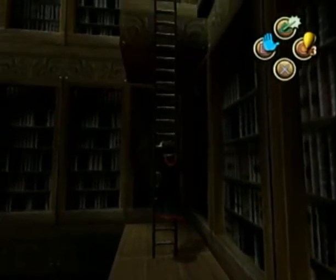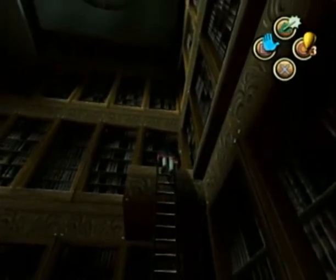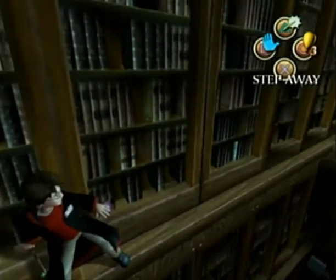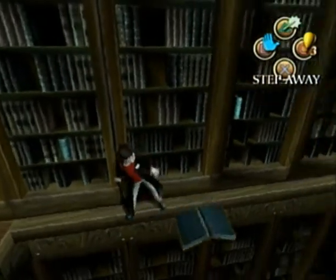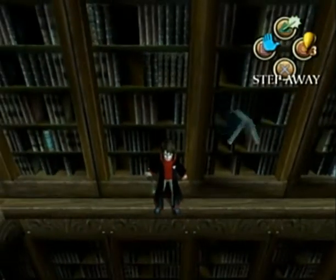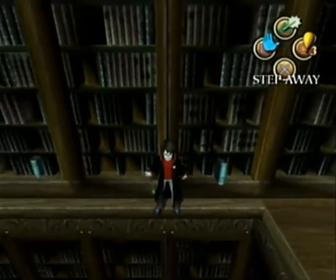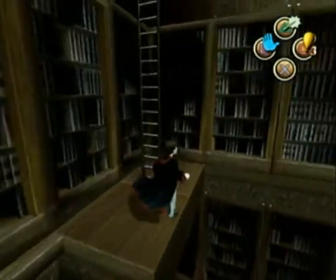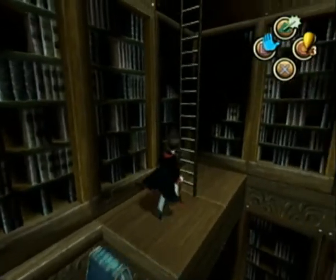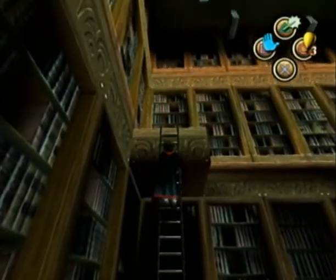Luckily, I managed to avoid all of the ones on that level, but then you have to go up and pretty much do it all over again, several times. Just wait for that one to leave. Basically, you can tell which books are going to move because they're a much brighter color. It's like all of the other books are just completely dark and those ones are bright. Like a bright green color.